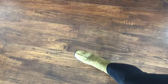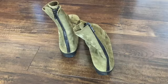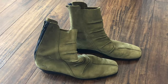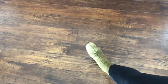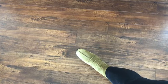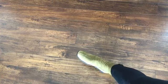Let's get into the fashion category here. This is one of two boots. Actually, the way I'm standing with my tripod, I can't really show you the other one. I purchased these for $9.99 at Value Village, and they are so comfortable, okay? I also purchased a pair in red. I would have to say I wear these more than the red pair. I don't often have an occasion to wear red on my feet, so maybe I have to try and wear them more, but I just love these.